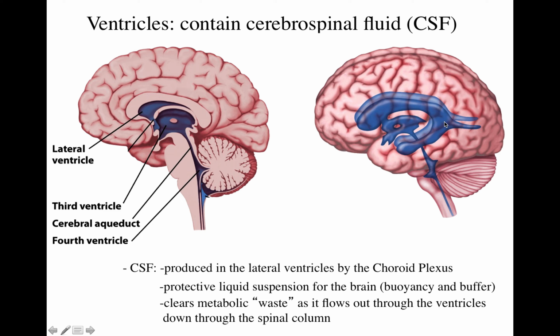The CSF, or cerebrospinal fluid, then flows out of the lateral ventricles into what's called the third ventricle, which is this thing in the middle. And there's only one third ventricle. It's right along the midline, so there's just one. And after that, the cerebrospinal fluid flows down through what's called the cerebral aqueduct, as it heads down into the brainstem and toward the cerebellum. And then here, just anterior to the cerebellum, is what's called the fourth ventricle, which is just kind of an opening in this drainage pathway.